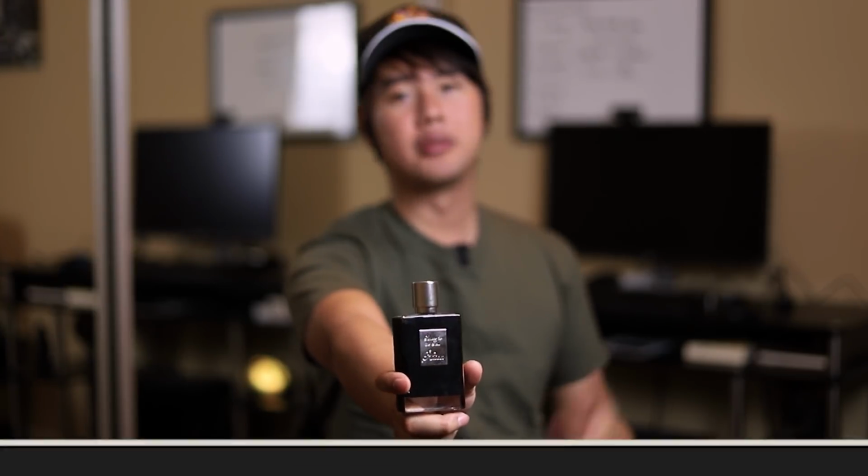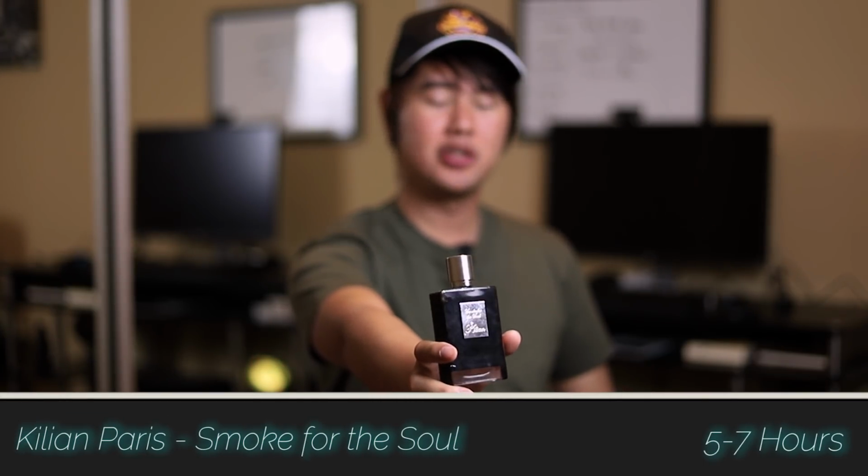Next one here that I'm gonna talk about is kind of like a guilty pleasure. In a way, there's also a story associated behind this fragrance that I may or may not tell you guys later. So the fragrance itself has a sentimental value to me, but also the smell is kind of like a guilty pleasure at the same time. This one is Smoke for the Soul by Kilian, or Kilian Paris is what it's called now. The brand changed the name.